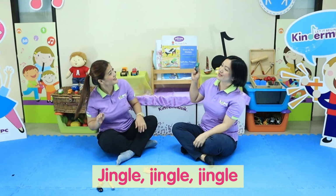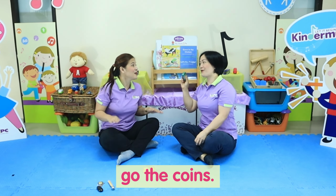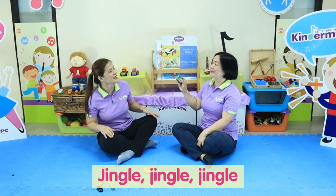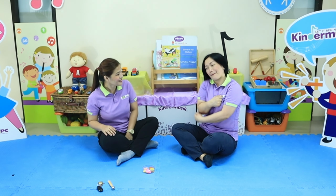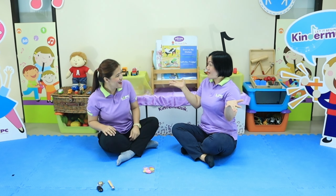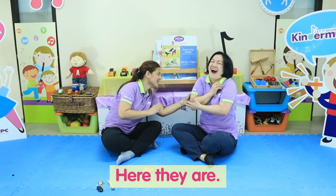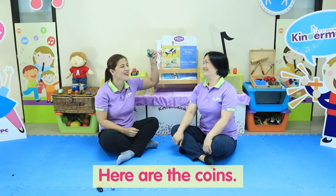Jingle, jingle, jingle, go the coins. Lost them, lost them. Where are the coins? Where are the coins, Mommy? Here they are. Found them, here are the coins.